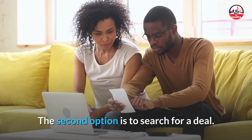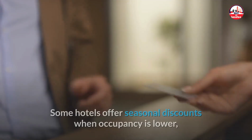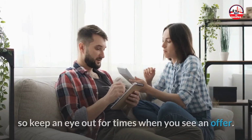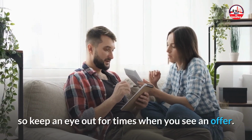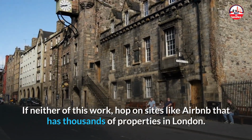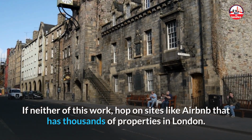The second option is to search for a deal. Some hotels offer seasonal discounts when occupancy is lower, so keep an eye out for times when you see an offer. If neither of these work, hop on sites like Airbnb that has thousands of properties in London.